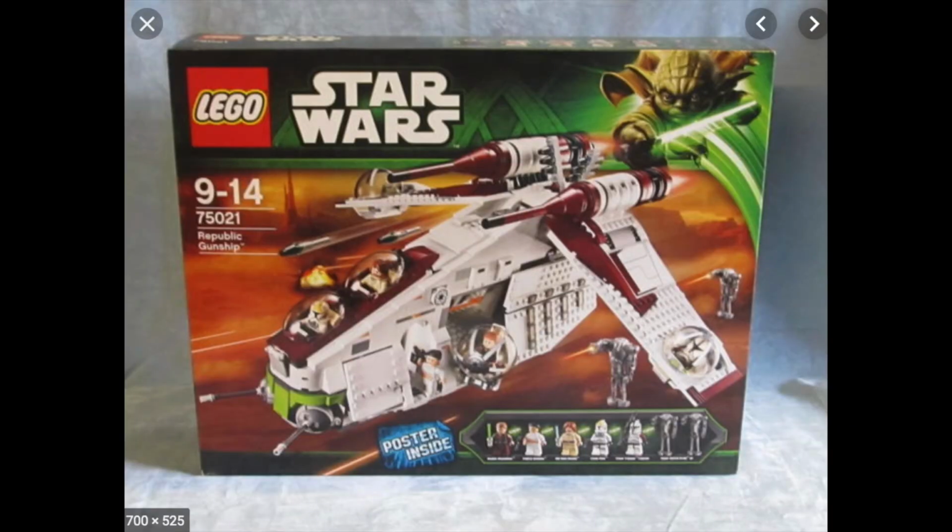Moving on to 2013, we have the 75021, the Republic Gunship. Another year where the UCS sets didn't really do too much for me. It was the Red 5 X-Wing, which I have sealed, but I have really no intention of building it. I don't really think it's that needed of a UCS set. It's cool, but I don't think it's anything fantastic. So that's why I got to give it to the Republic Gunship. I think it was a toss-up. 2013 was a really good year for clones. It was kind of Attack of the Clones here in LEGO. So I feel like between the Gunship and the ATTE, it was definitely a fan favorite year.